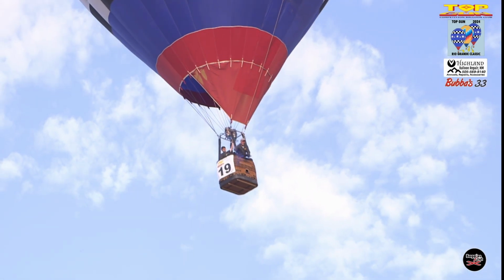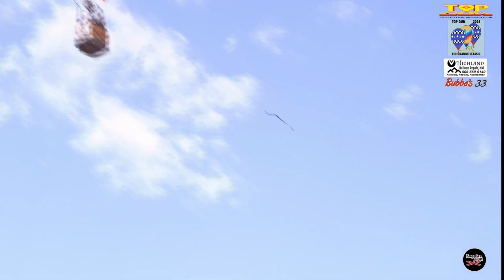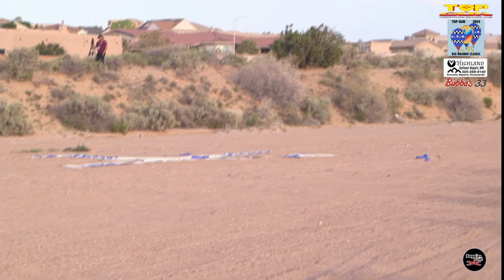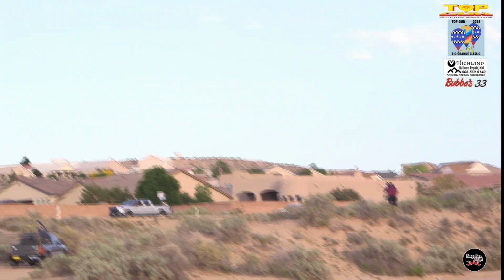You can see that blue baggie out in the windup. Here's the toss, down to the target. And just barely off center, that was the number 1 throw. 1,000 points for Joe Herzl off that one.